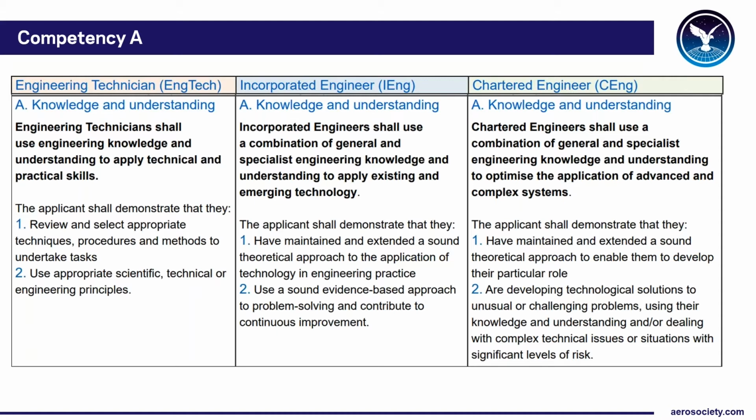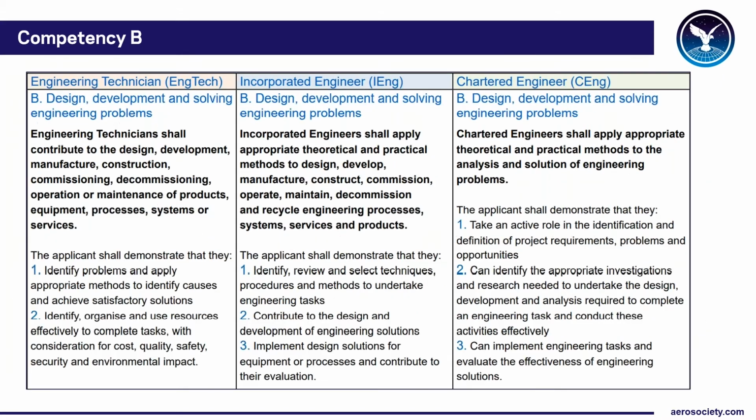Okay, competence B. So for EngTech, design, development, and solving engineering problems. Incorporated engineer, design, development, and solving engineering problems. So very similar. You can spot the difference down below that. Your incorporated engineer will be doing more than just applying practical problem solving, okay? Your chartered engineer, well, they're going to apply appropriate theoretical and practical methods to the analysis and solution of engineering problems.